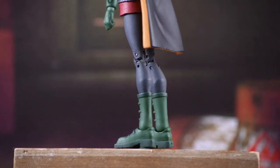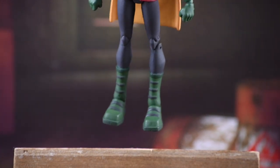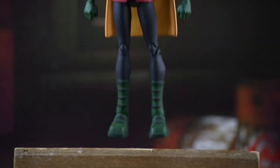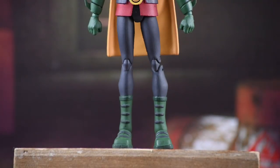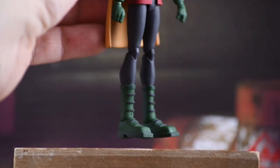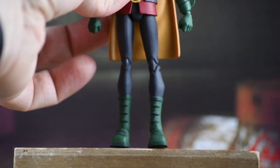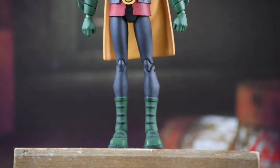But you do get some really nice work on the actual boots. You can see the different line work, which is all sculpted, like all the little, I guess they're laces or like metal plates or something like that. But I do like the look of the boots. They're nice and big, and you do have some tread on the bottom of the boots. Unfortunately, again, you don't have any peg holes on this.